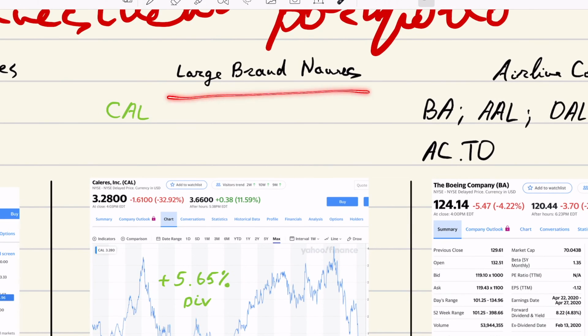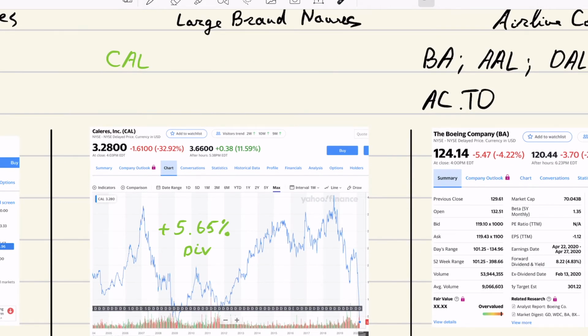Next company from the large brand names we're going to look at is CAL, right? Cal, so Calaris. So with this company, I love the fact that right now it's trading at the price that it's looking like it's a penny stock. But it used to trade almost at $30 and $40 right here, again, back in 2007, 2008. It dropped to the same exact price level that it is right now, back in 2008. Let's go ahead and look at my computer and we'll take a look at their financials right now.